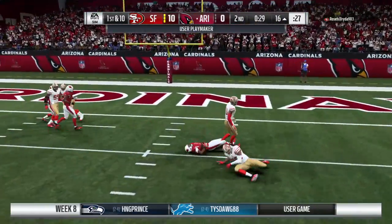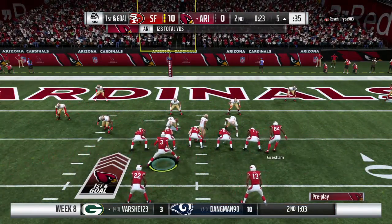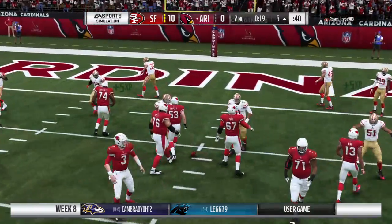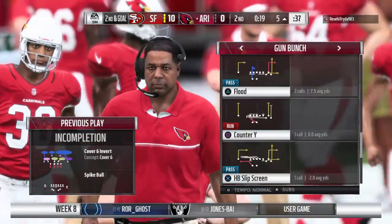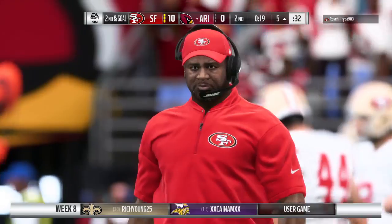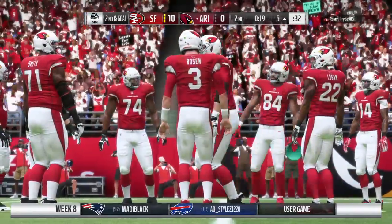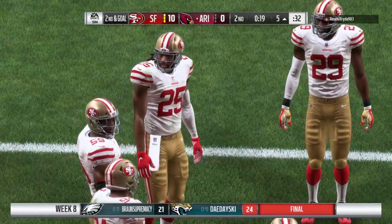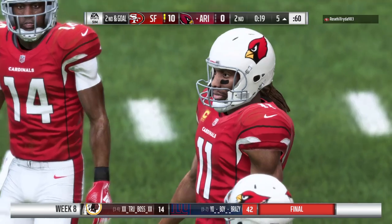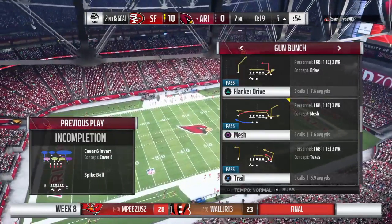This will be caught just inside the 10. And able to get him down, but he does reach the 5. They get 10 more there, and I believe that'll be enough for another first down. It will. And now they come up and spike it to stop the clock. The 49ers now going to use the first of their timeouts as they stop it with 19 seconds to go in half number 1.